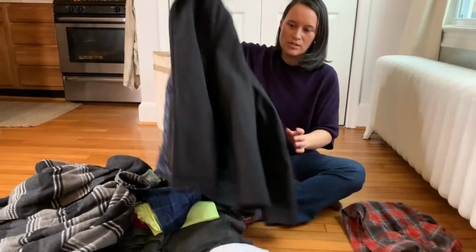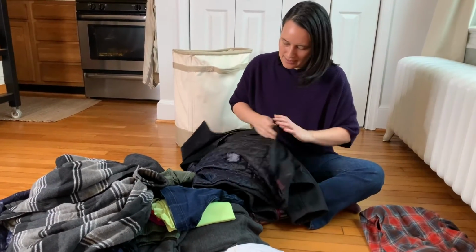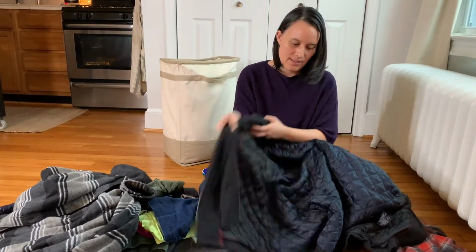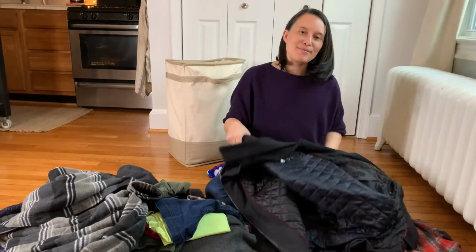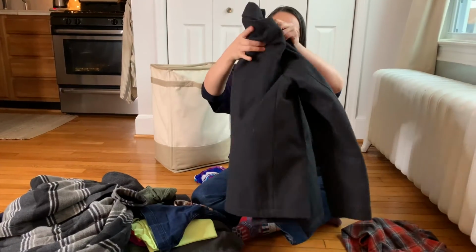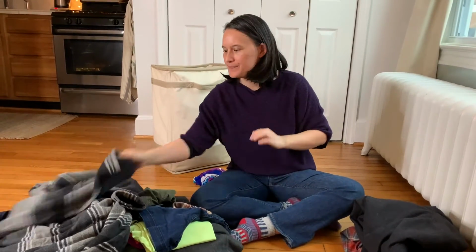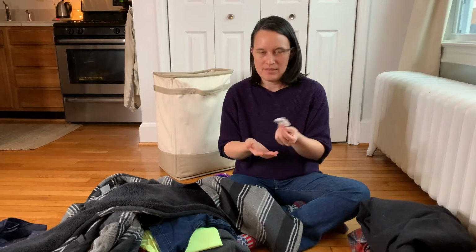The other thing that you wanna do with jackets, especially big jackets like these, is go through and check all of the pockets, make sure that everything that you own is emptied out, no longer in there. Sometimes you can find money, so that's really exciting. So definitely worth it to clean out the pockets and then just fold it up so you can stick it in your bag. Same thing here. This is a receipt.